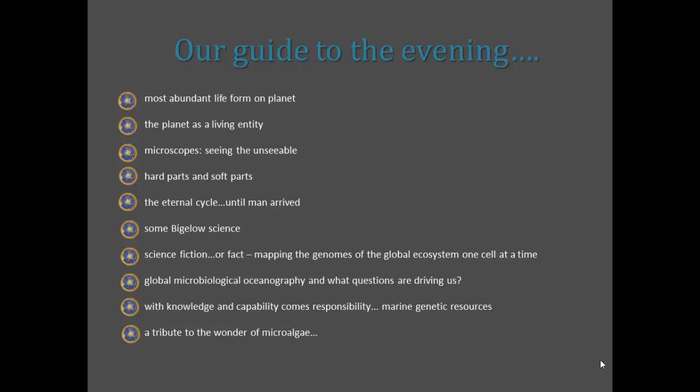And then really some provocative questions and some issues around responsibility for using this wonderful marine resource, both here in Maine and in the global oceans. And I've got a little bit of publicity right at the end to whet your appetite about an exhibit that's not far from here up in the Portland Library.